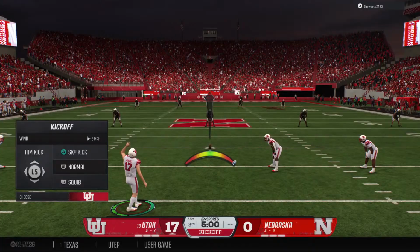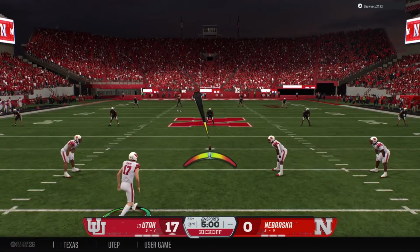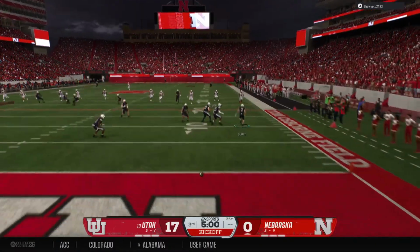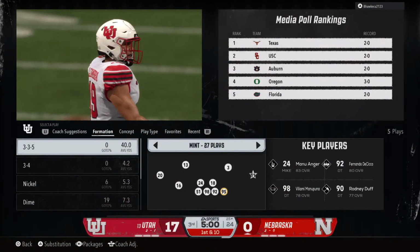And the Utes will kick it off to start the second half. And the ball will make it into the end zone. No return on that one for a touchback.